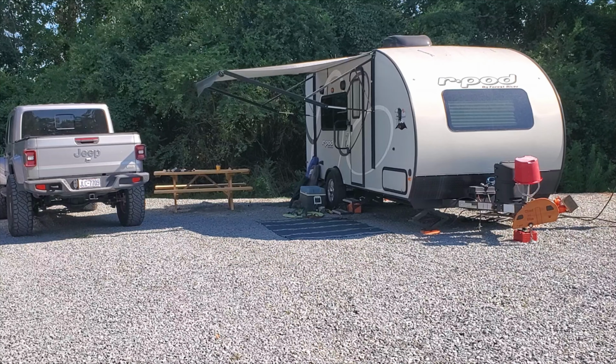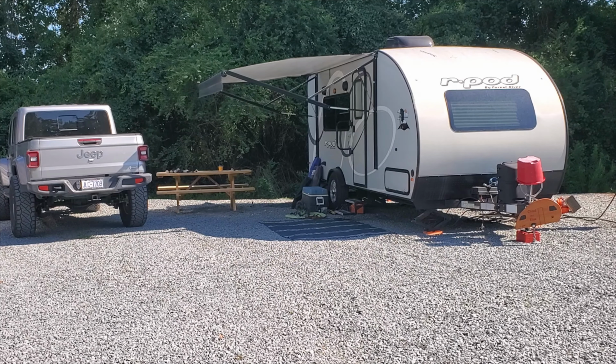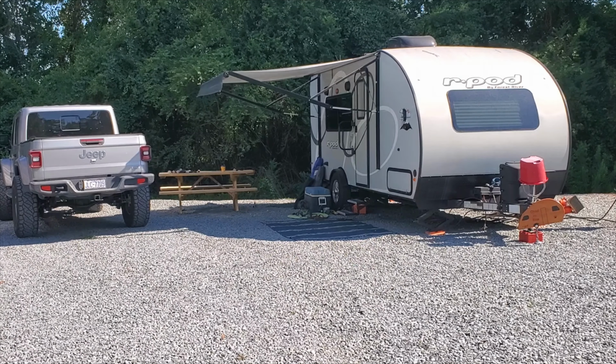This is spot 75 at Tucker Lake, and it's quite a large spot. We can park 2 cars, our Jeep and our Honda, here very easily with our R-Pod. And it is spacious, but we have neighbors next to each other.